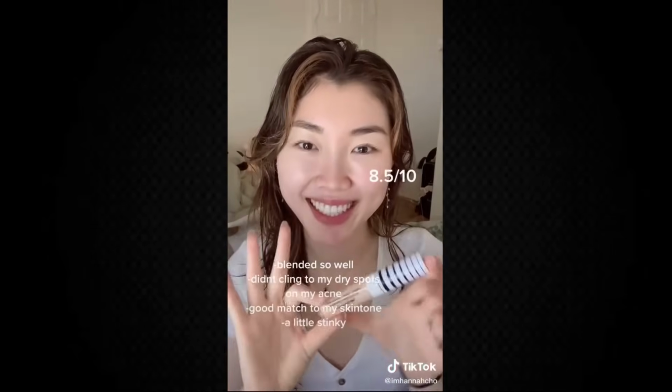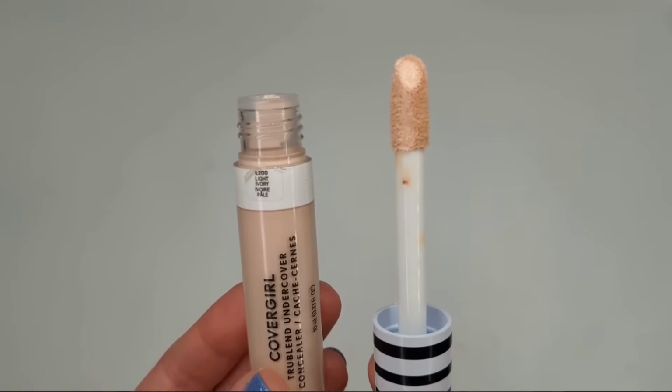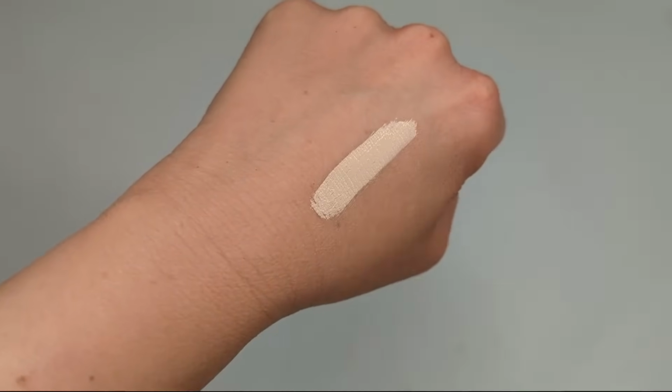So far, I really like it. It blended into my skin really well and it matched my skin tone almost perfectly. So I love that she said that she usually wears Maybelline Fit Me concealer because I really love that one. So if she gave this an 8.5 out of 10, I figured I would probably like it too because I also like the Fit Me, but we'll have to see. This one has a larger doe foot applicator, especially compared to the Fit Me. And I got it in the shade Light Ivory.